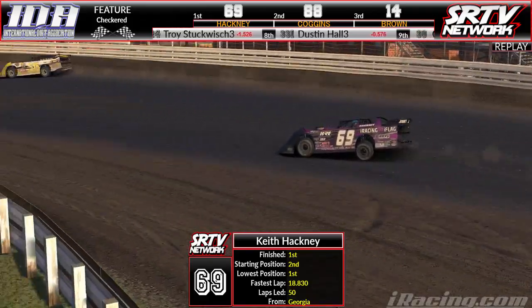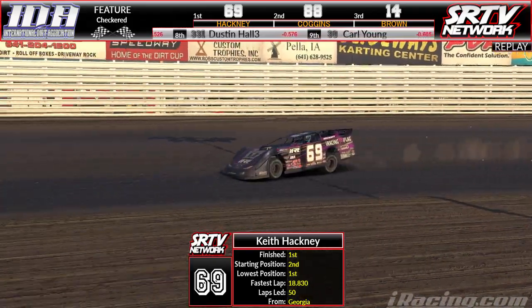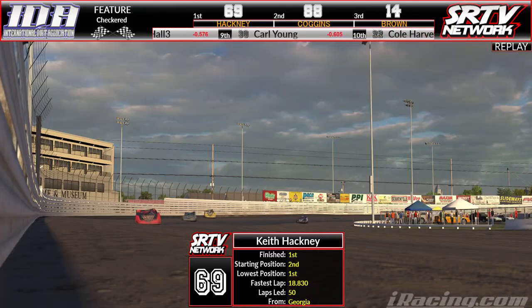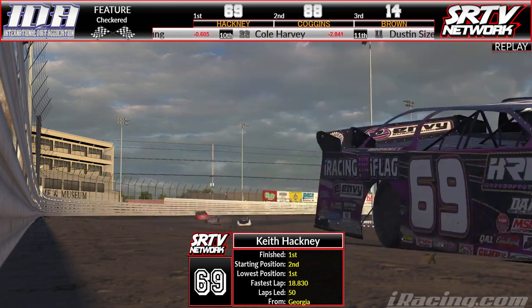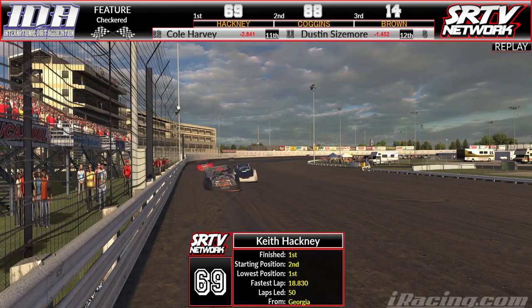Yeah, I was debating on whether to run the middle line or high line in that first turn, but I seen he entered real low, so I knew he was going to slide up. So I just tried to take advantage of him as quick as I could, because I knew if I got to the front, I wouldn't have to worry about trying to figure out different ways to get around me. So it all worked out pretty good.